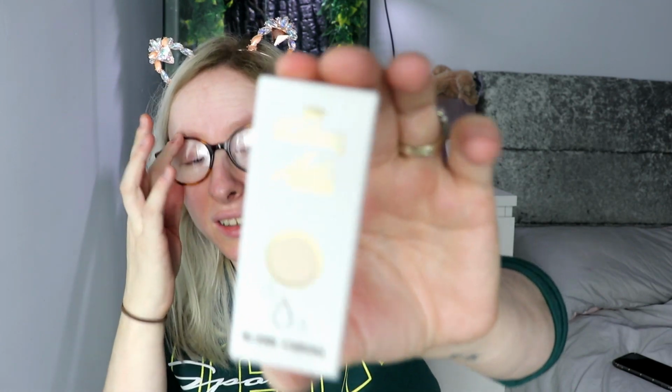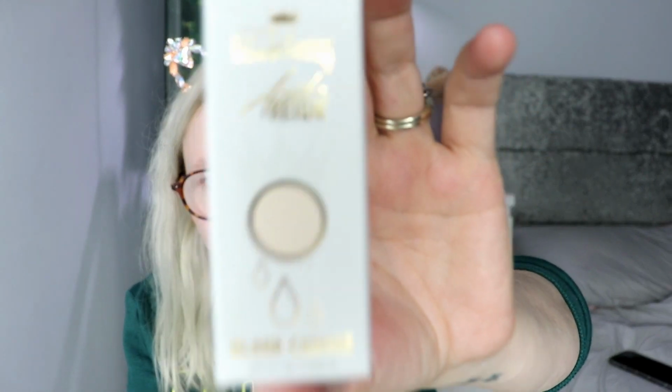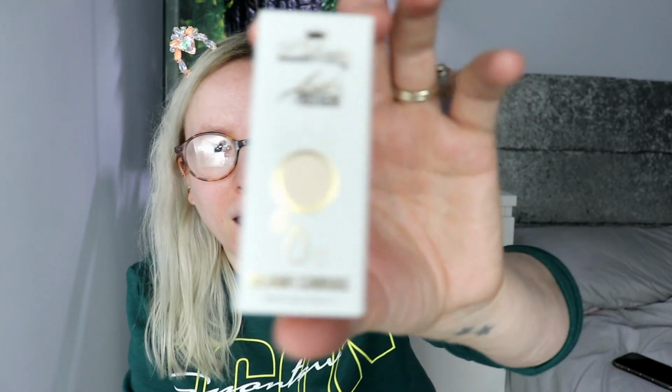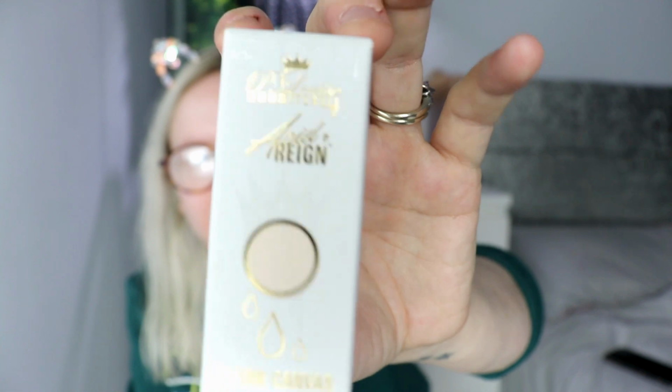The next item, which is fantastic that they've included this actually, is the P.Louise Blank Canvas Acid Rain paint. Everyone knows about this. It is amazing for cut creases. I have got one already and I do use it. So this will either go in a box for a giveaway or I'll sell it, or I'm not quite sure.